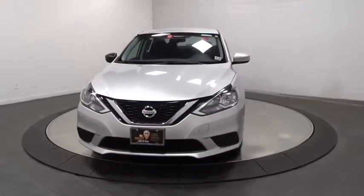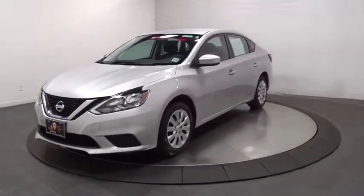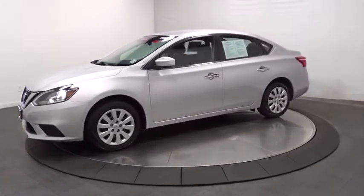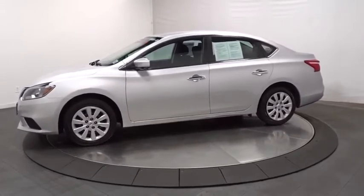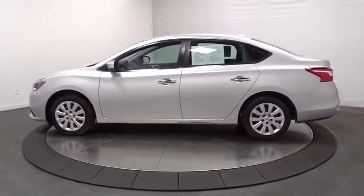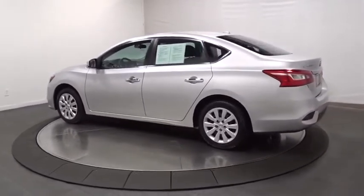Take a ride in the 2017 Nissan Sentra. With its spacious and versatile interior and stellar fuel efficiency, the Nissan Sentra is the obvious choice for anyone who wants to enjoy a stylish and comfortable ride. This vehicle has less than 40,000 miles. Here are some of this vehicle's great options.